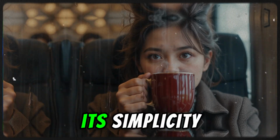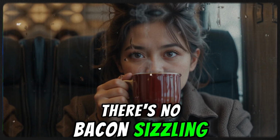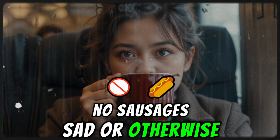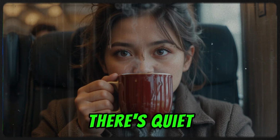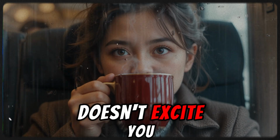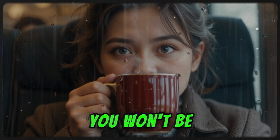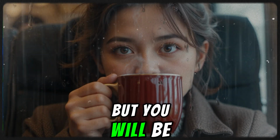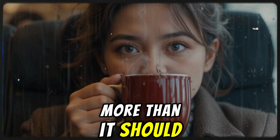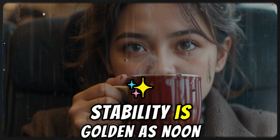And yet, for all its simplicity, breakfast hits just right. There's no bacon sizzling or eggs smiling up at you, no sausages sad or otherwise, but there's warmth, there's quiet, there's routine. It's the kind of meal that doesn't excite you, but it grounds you like a wool blanket for your stomach. You won't be raving about the flavor, but you will be grateful for the stability. And on a ship that sways more than it should and is filled with strangers speaking 7 different languages, stability is golden.